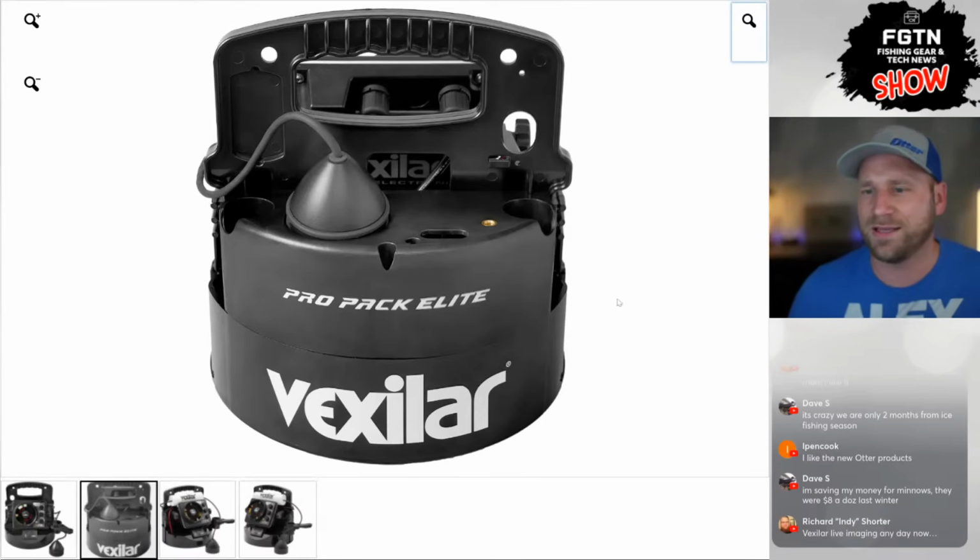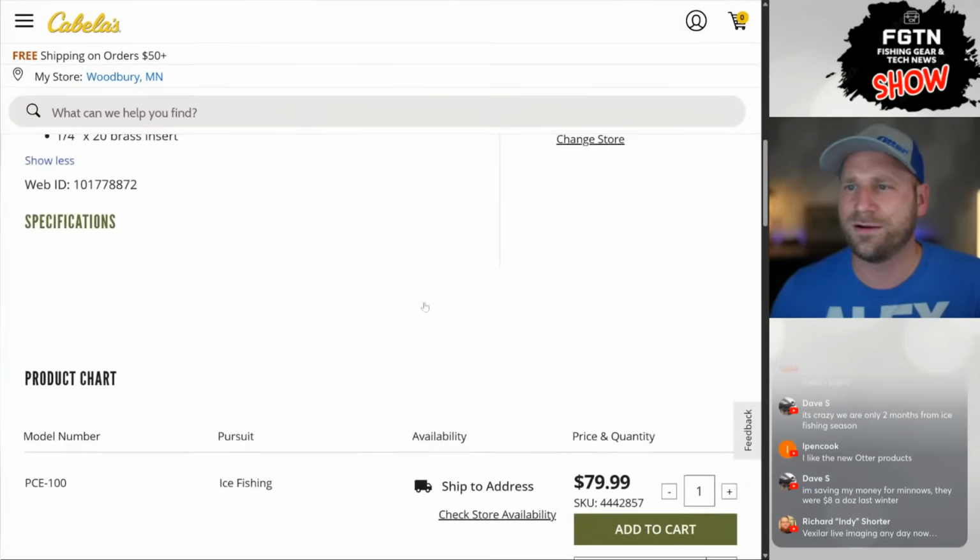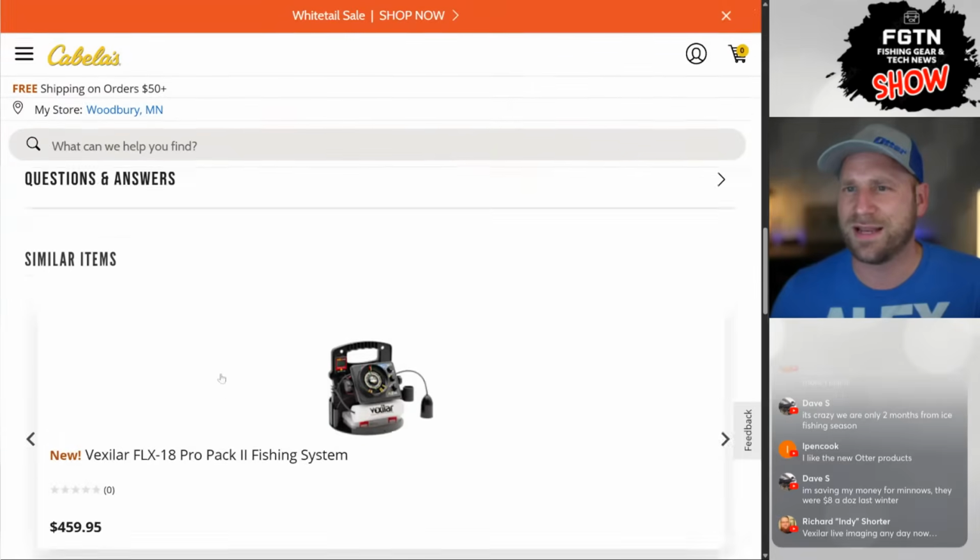So that is what we got cooking here. Let's go back and see, did they have a weight on it? They also have 1/4 inch 20 brass inserts on it. Yeah, I don't have any other details on it here. They don't have any other specs on it.